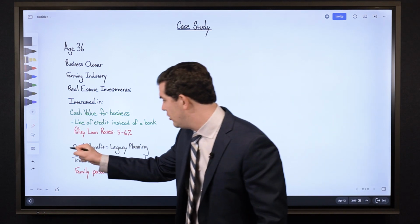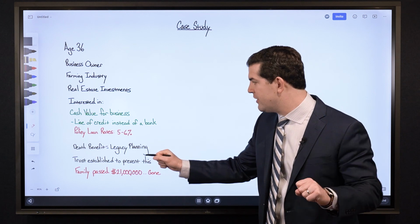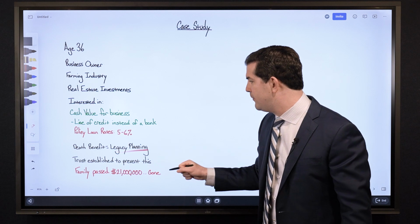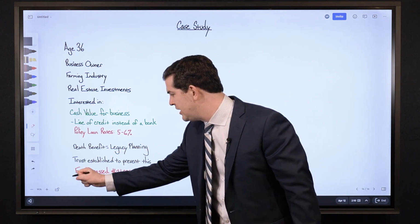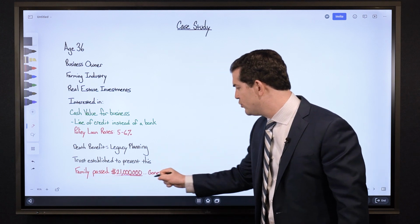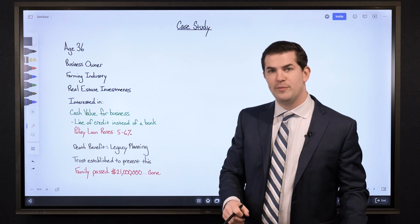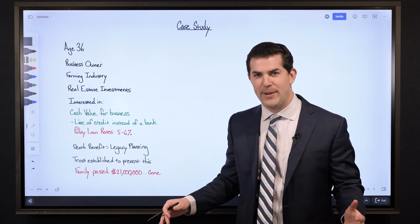The death benefit here is important. I spoke with both the father and son. Father had more interest in this. The death benefit from a legacy planning standpoint is important. And the main reason why, he mentioned, was the previous generation. There's about $21 million passed, and most of it's gone. It was squandered, for lack of a better word.